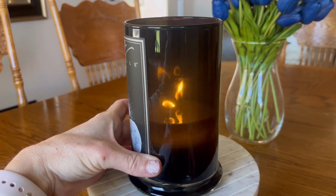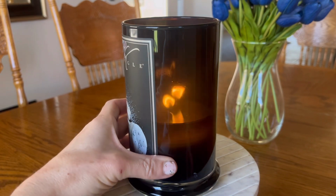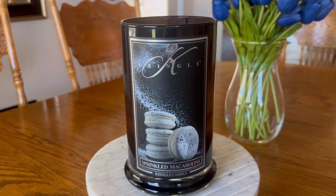This candle has been burning for approximately, oh goodness, probably about 6 hours now. So I am going to be extinguishing it after this review. But I don't know, you guys. I feel like personally this is a repackage, or maybe it's like the elevated sister to Marshmallow Morning. Very similar to me. I feel like Kringle did this before with the holiday Reserve lineup.